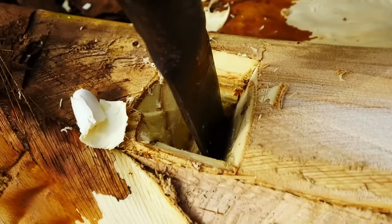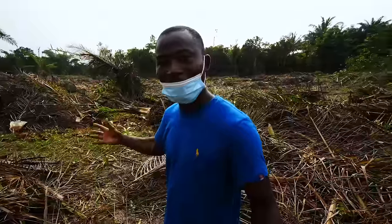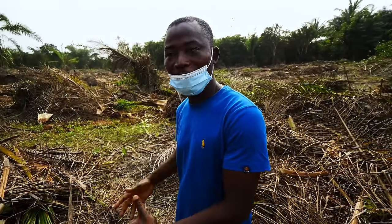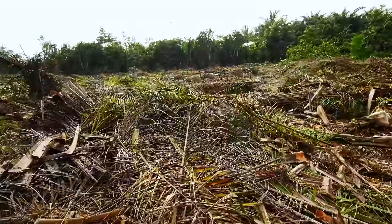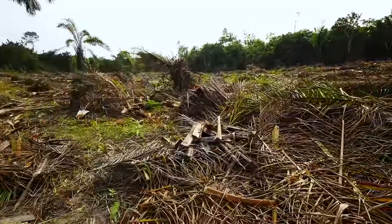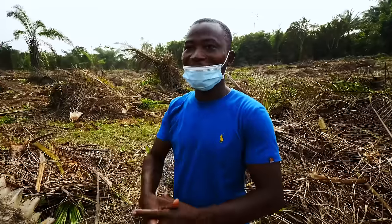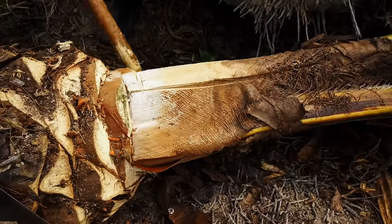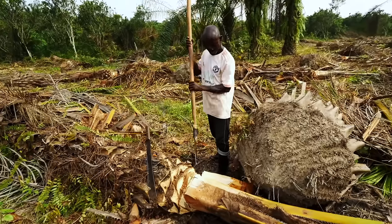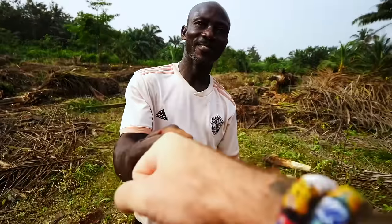And do they replant here? I'm guessing they replant. After they finish this one, the owner of the farm can start farming maybe different crops, maybe cassava or corn, and they will move to the next level. They want to finish the whole plantation, but you cannot do it in one go. So that's why they do 200, 300 at a time, and when they finish, they go to the next place. Thank you. Yes, sir.